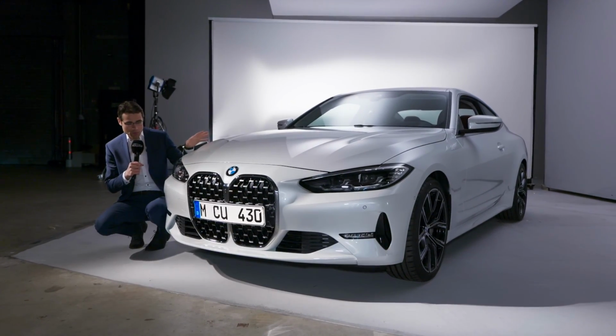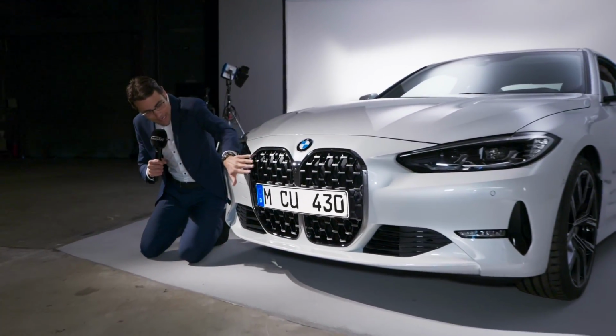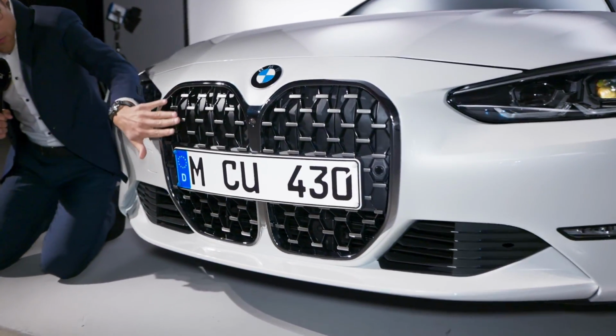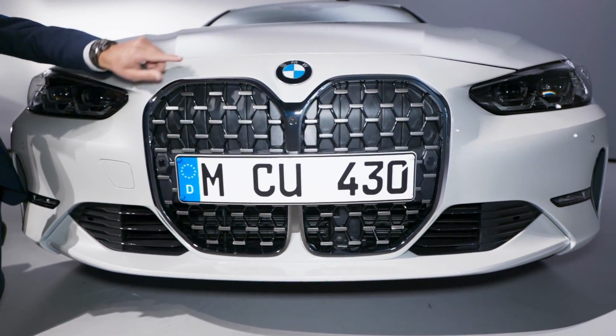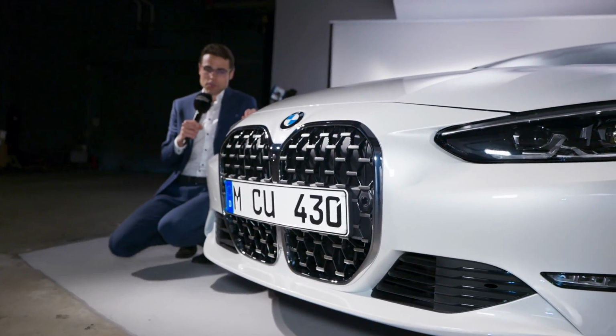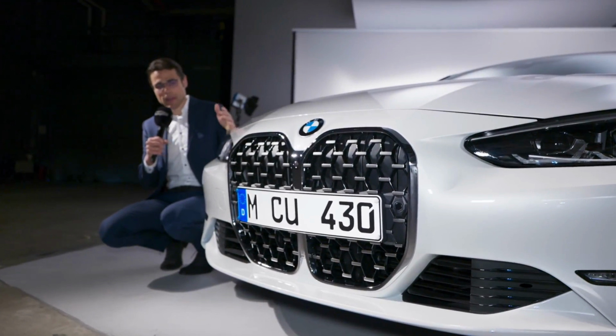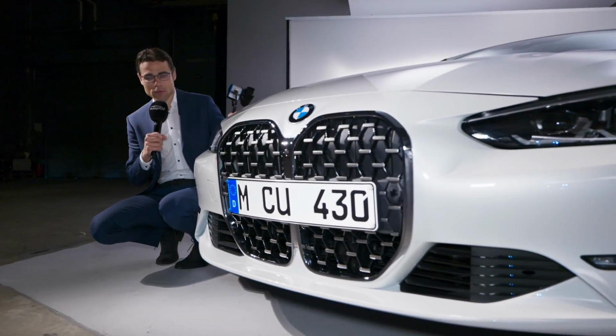You can see here again the long hood. And the front grille, you can see, looks like this. Again, base is also the mesh grille on the inside, exclusively for the 4 Series, for these models. And then the chrome frame around, and optionally you could also get it in black with the shadow line, and then the cerium gray as we've seen earlier with the M440i or M440d models.